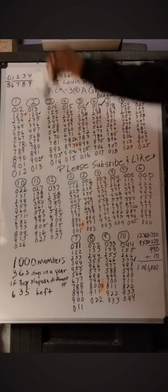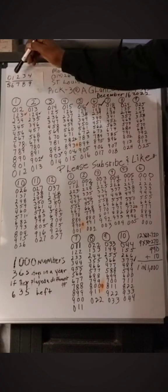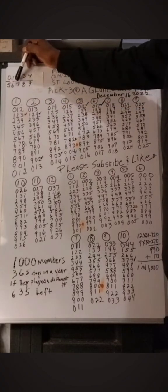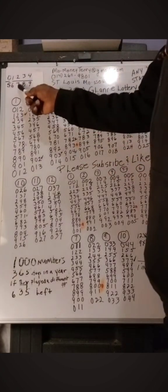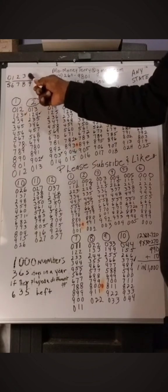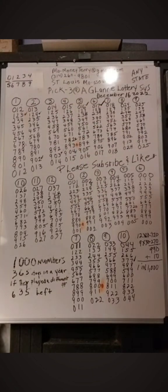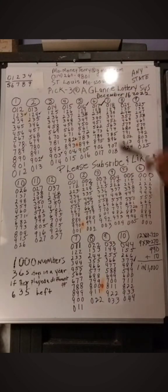So, like here, if we play 0, 1, 2, and the lottery played 5, 6, 7, all they did was play the opposite number of what you were playing, which was 5, 6, 7. Same here. If you were playing 7, 8, 9, and the lottery played 2, 3, 4, all they did was play the top number of the bottom number you were playing. That's what they mean by mirrors and opposite.